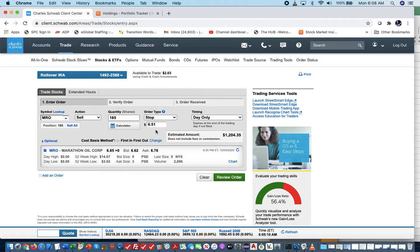So the point being here is I don't have to babysit this. There's peace of mind. Oh, the other thing I want to point out is the timing factor. If I was just worried about today, I could just do day only. If I just want to set it up, again, this is Schwab. Your brokerage house probably has something similar, but this order is good until I cancel it. That's what I'm going to choose.